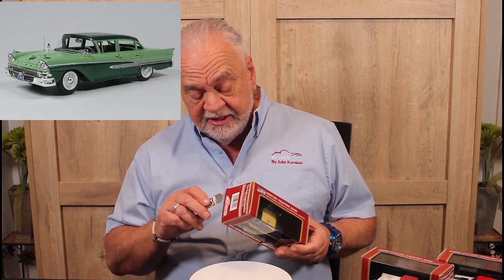So Goldvarg's given us a model of the most popular 1958 Ford model, which is the Fairlane sedan. Now, it comes in 2 colors. One of them is sea spray green over silver tone green, and the other one is the one I have here today, and it's called gunmetal gray over sun gold.